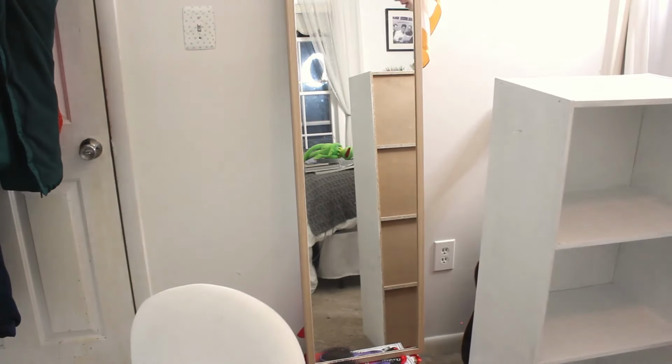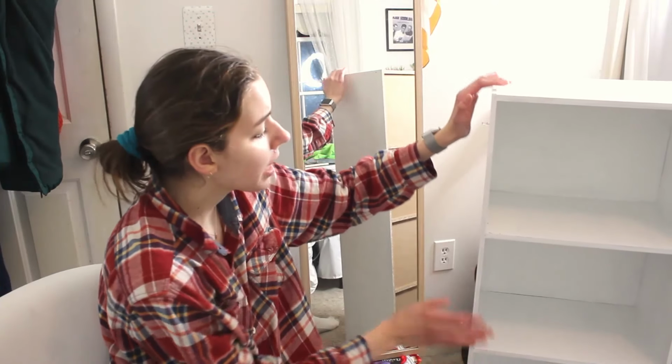So as you guys can see, there's a lot of extra space right here, and I want to put my guitar actually where I'm looking right now. So guess who painted shelves? Me. I'm gonna go get them. Ta-da! Here are the shelves I painted.